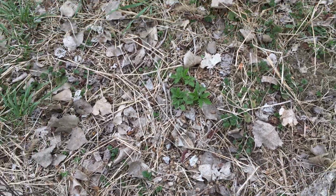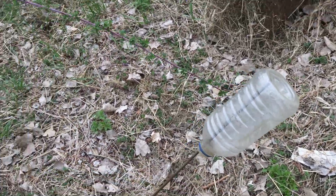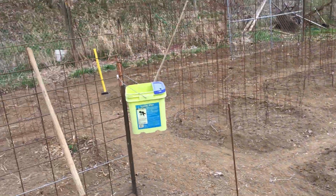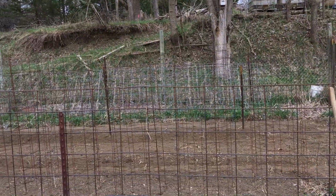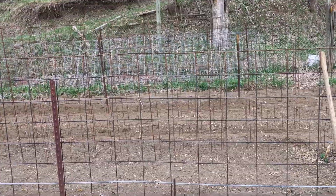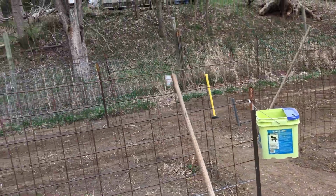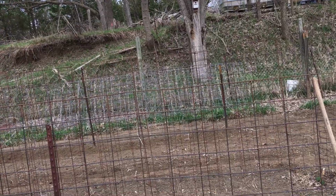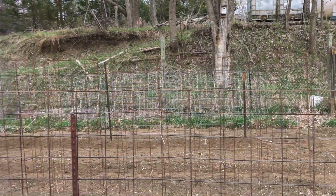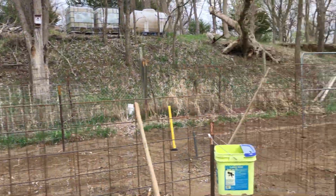Too much blackberries. I think I'm going to redo this fence line real quick here in the next day or two. Or three or six, however long it takes. And then I'm going to plant blackberries along there. I'm going to have a blackberry hedgerow there. How about that for a plan? That's my plan. So if you guys got nothing to do and you want to come help me put a fence in, I could use the assistance.